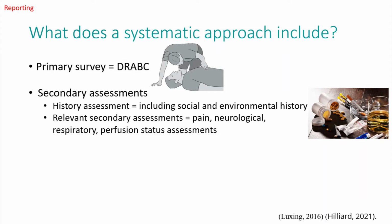So what does a systematic approach look like? There are many components to a pre-hospital assessment. The first is a primary assessment. There is a global consensus that the DRABC assessment is the ideal tool for a primary assessment. The primary assessment should be conducted for every patient to identify rapidly if the patient is in a critical or life-threatening condition. Secondary assessments allow the clinician to develop a provisional diagnosis and formulate a treatment plan for the patient.